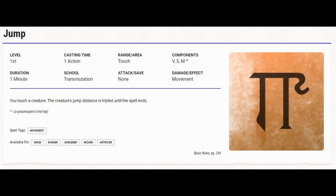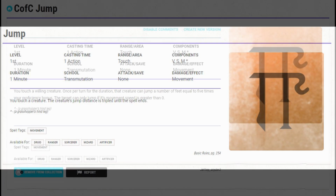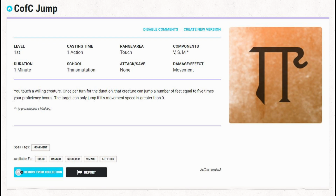Leave it as is, and it's just too situational to be a regular on anyone's spell list. So what to do? Now here's my attempt, thanks to the Heron Gaunt. You touch a willing creature. Once per turn for the duration, that creature can jump a number of feet equal to 5 times your proficiency bonus. The target can only jump if its movement speed is greater than 0.